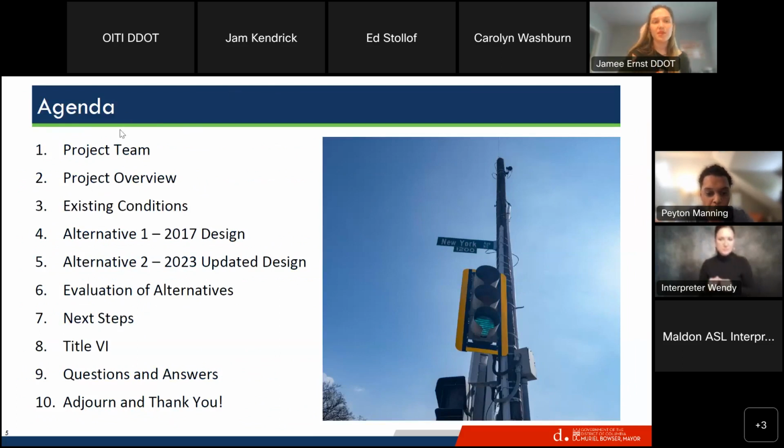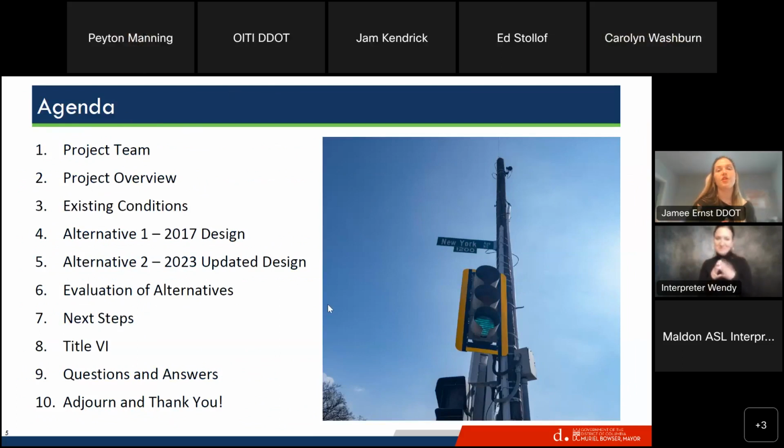Great, thank you so much, Peyton. So I'll go through our agenda for the evening. I'll give a brief introduction of the project team and provide an overview of the project. We'll go through existing conditions on the New York Avenue corridor. Then we'll go through 2 design alternatives, one that was developed in 2017, and then our updated design alternative. We'll then evaluate both of those alternatives side by side. I'll go through next steps of the project, and then we'll get into questions and comments.